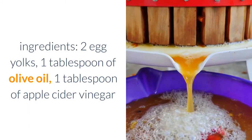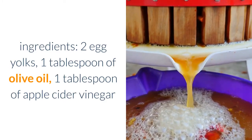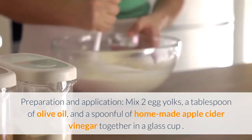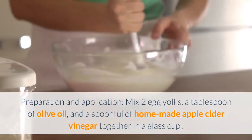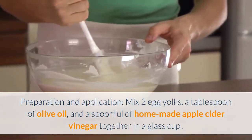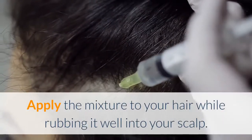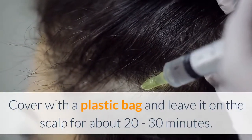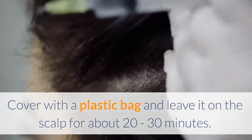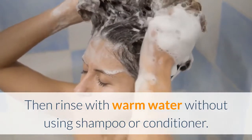Ingredients: 2 egg yolks, 1 tablespoon of olive oil, 1 tablespoon of apple cider vinegar. Preparation and application: mix 2 egg yolks, a tablespoon of olive oil, and a spoonful of homemade apple cider vinegar together in a glass cup. Apply the mixture to your hair while rubbing it well into your scalp. Cover with a plastic bag and leave it on the scalp for about 20 to 30 minutes. Then rinse with warm water without using shampoo or conditioner.